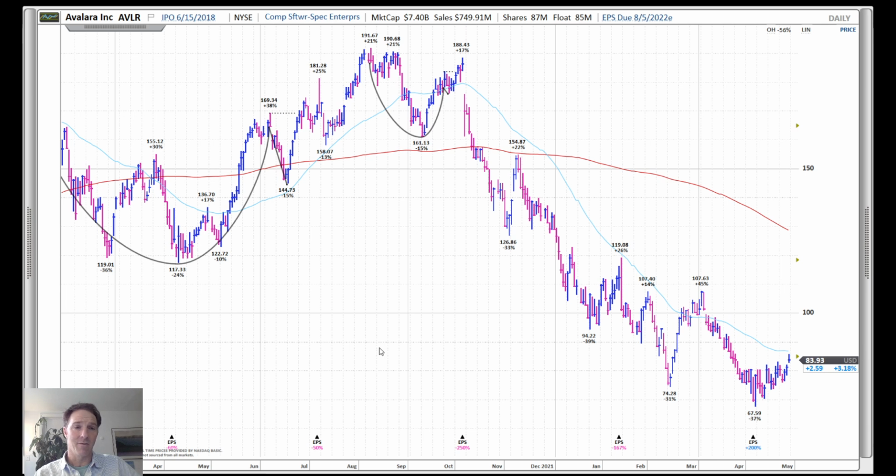Then Avalara, ticker symbol AVLR, market cap of 7.4 billion. So this is a software platform for tax automation, which is clearly an efficiency tool, and like the other ones, the stock is in a downtrend, but seeing a little bit of firming up here, and some decent days. The market has been pretty volatile over the last 2 weeks, but Avalara has managed to stay off of its lows, and if it can get back above this 50-day moving average line here, that would be another small incremental positive.